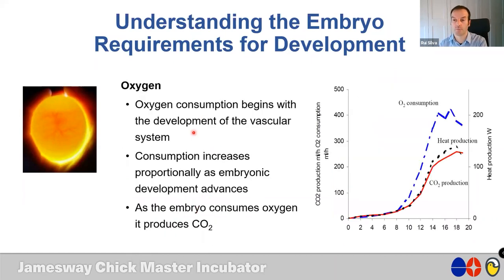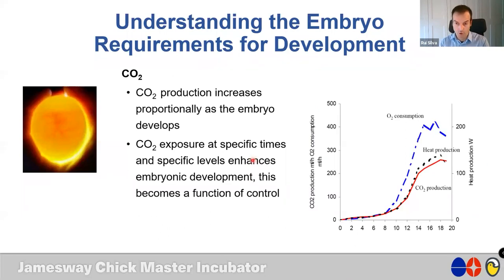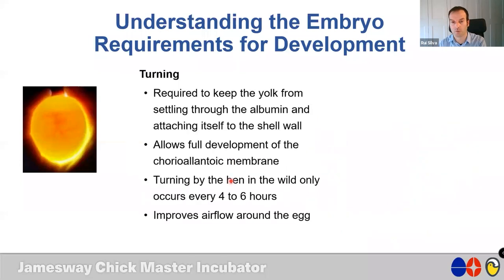The same with oxygen, because the embryo will consume more oxygen. That's why in the single stage, in the beginning we have a closed damper or close to closed, and then we start to open to introduce the O2 into the machine via the circulation of the air. So again, O2 is a function of control. The more O2 the egg consumes, the more CO2 it will release, and everything is linked, one to the other.